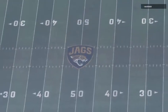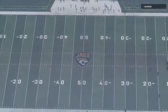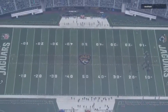Back now in Jacksonville. And we've got a dandy here. A 1-point game as we begin the fourth.